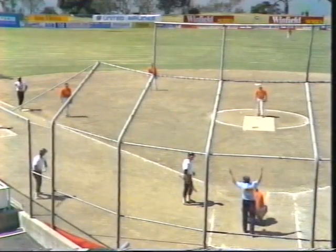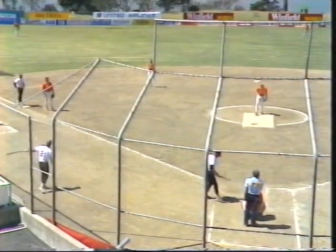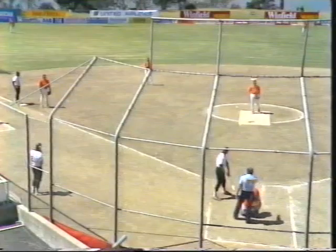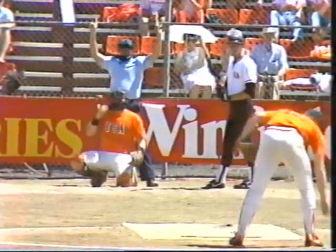2-1. 2 balls, 1 strike, the count on Nichols. Come on, Nick. Still Michael Nichols at bat. 2 runs have scored. Inside. Ball 2, strike 1. Ball 3, strike 1.